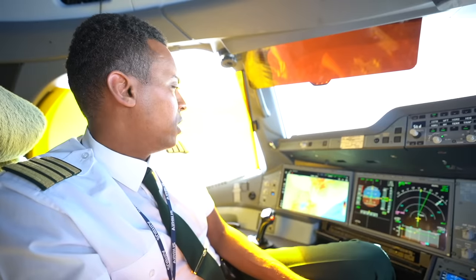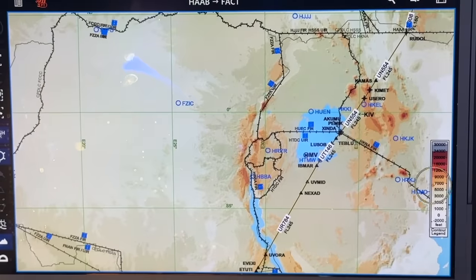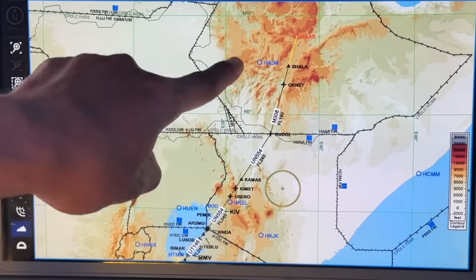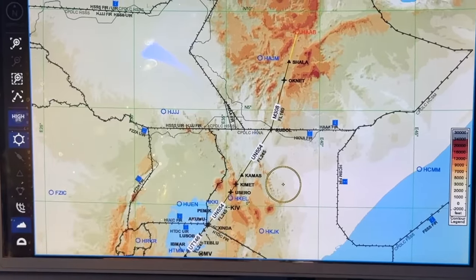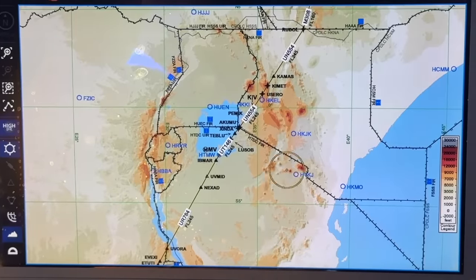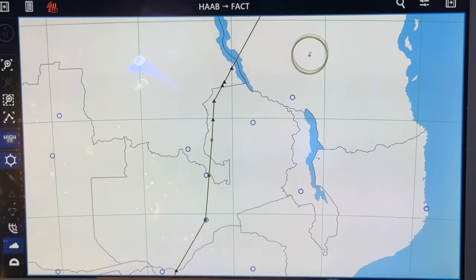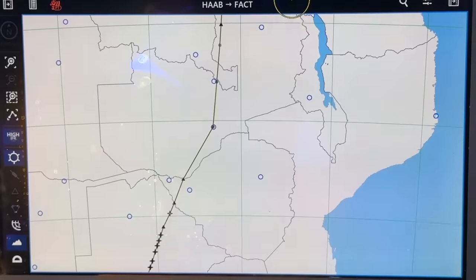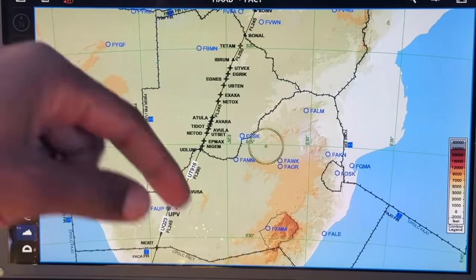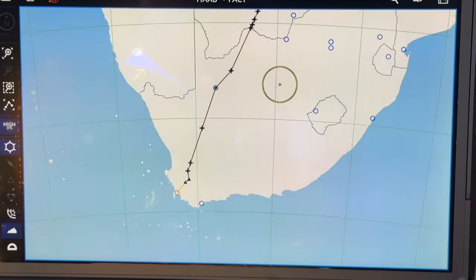Our routine today is we depart in an eastern direction, after airborne steer right, and follow a southern direction. After we fly a couple of minutes, we will join Kenya airspace, then Tanzania airspace, Zambia airspace, then after Zimbabwe, Botswana, then South Africa airspace to Cape Town. As you can see, we are maintaining 38,000 feet above sea level and cruising Mach decimal 85.